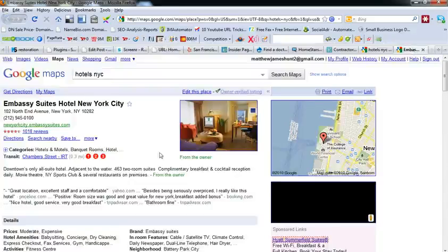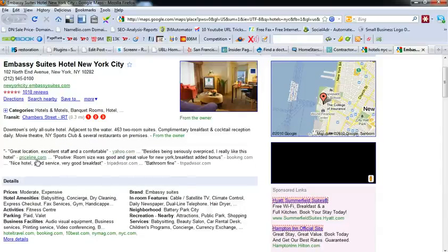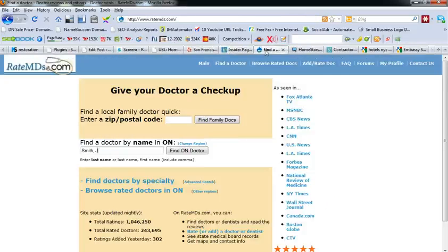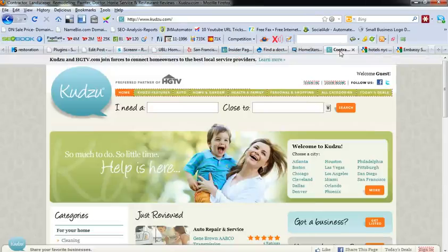Now, the next thing you want to look at is reviews, and you can see that they're pulling reviews here from Yahoo, Priceline, TripAdvisor, and Booking.com. Lots of different niches have reviews from lots of different places, and what we suggest is that you find out where the reviews are coming from for your particular business category. It could be places like Yelp or Insider Pages, or if you're a doctor, ratemds.com, or if you're a general contractor in Canada, it could be Homestars or Kudzu.